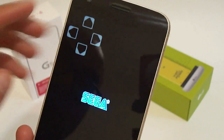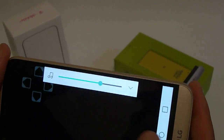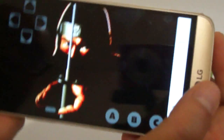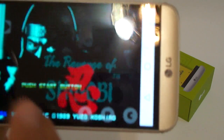The only problem is, I think because this program's old, it has problems with the LG. Like I can't get to the menu on this. I can't remove this, which really sucks. But boy, the performance on here is awesome. So if I could press start, that would help. Okay, let me just show you a little bit of this.